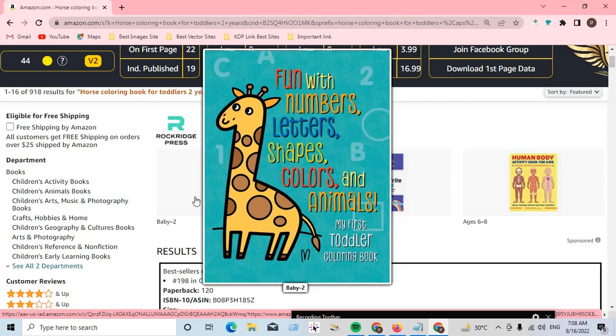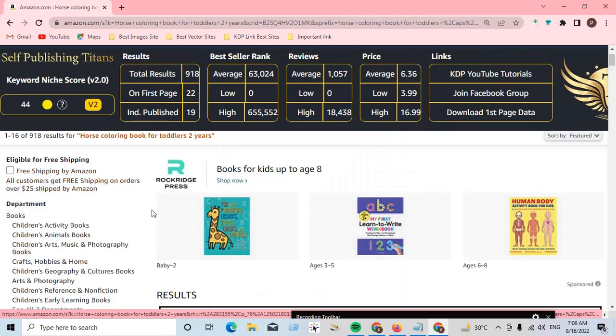Personally I think these are really good niches to get into, and as I say, if you choose the right keywords and create a good quality cover and good manuscript and upload properly on Amazon KDP, then you can earn more revenue from this book.